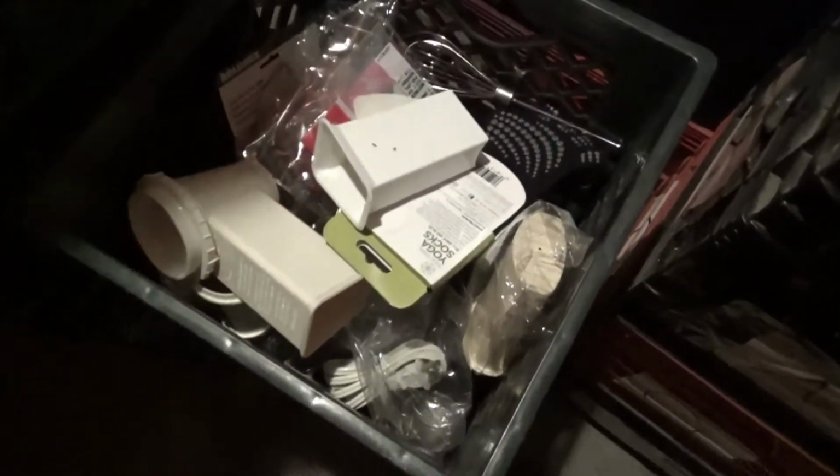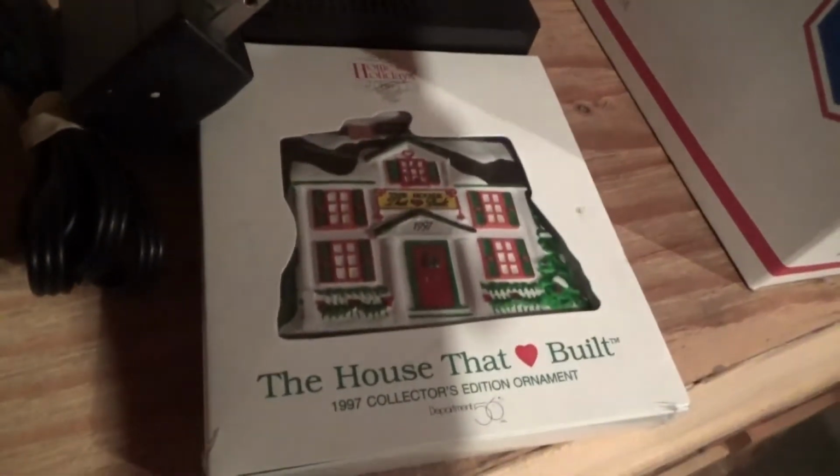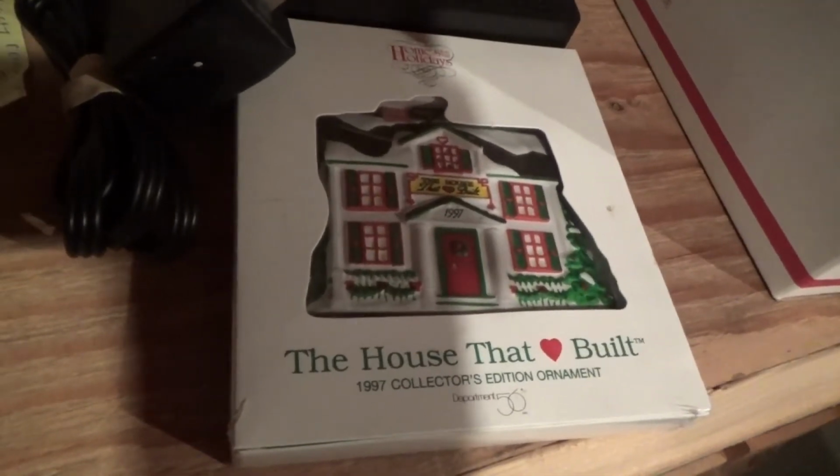Oh, great. It's got stuff in it. Okay, so I dug through that box, and all it is is this Roku and this sealed Department 56 ornament. This stuff has been listed longer than I want it to be, so I gotta get rid of it. I'm probably gonna do a video on all the stuff I'm getting rid of. That way you guys can have it for free if you want any of it before I toss it or donate it. I'm gonna get back inside, guys. It's 15 degrees and I can only come out for a few minutes at a time.